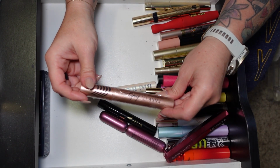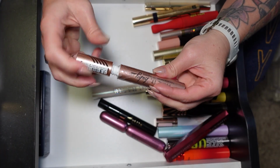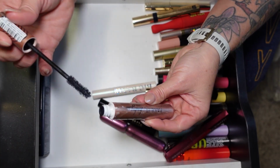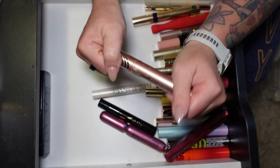Fake It Baby False Lashes Mascara, 12-hour long lasting. This one's from Douglas, which is a company out of Germany. Mascara is nice. I only got this a couple months ago. No, I got this when I first got to Germany, so it's probably expired. So gonna get rid of that one.